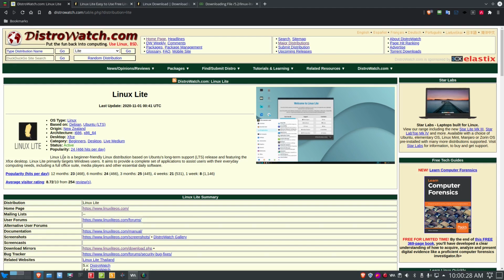But one of the nice features about Linux Lite and why I wanted to take a look at it is it's really designed for beginners. It's a beginner's desktop, and it's a beginner's distro. It's really designed to be a distro that a person who is using Windows 10 and wants to move over to Linux probably should go to initially. One I would recommend probably, but I want to take a look at it, and I'll give you my final word at the end. But let's read here what DistroWatch says.